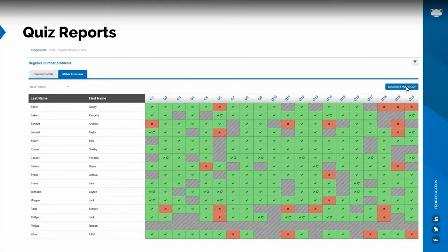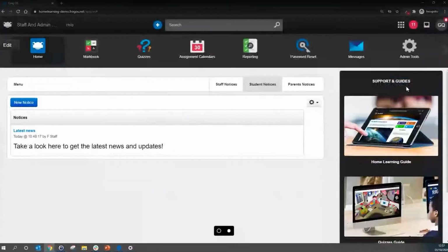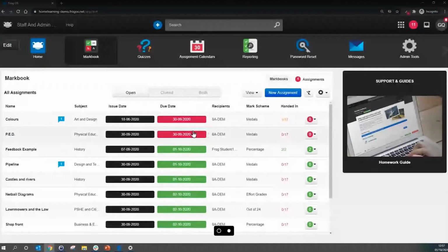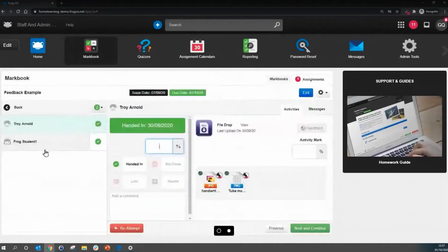But let me jump back and show you what another piece of work looks like, where I would end up doing the marking. So here I am back in the teacher area, and I can go to the Markbook tab, and these are all the homeworks that I've set. As you can see, I've got a couple that are overdue, and I'm waiting for the students to hand in that work.